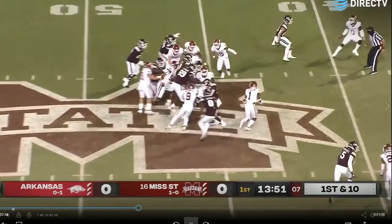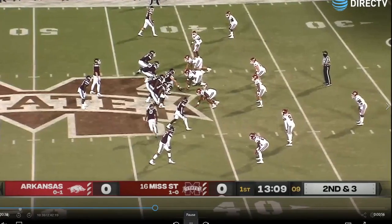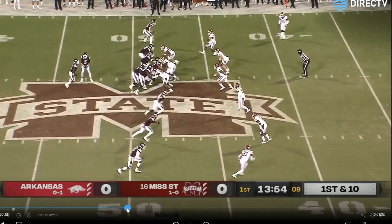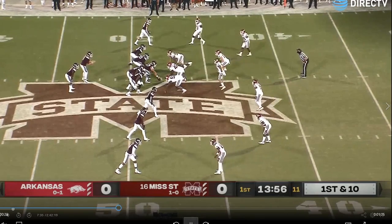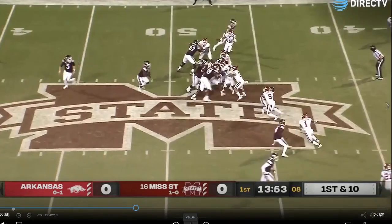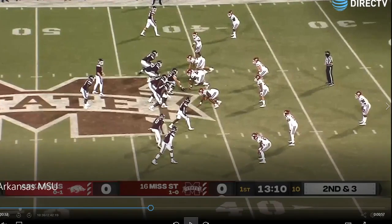Run play. Now, this is, I think, the play where, yeah, Hill gets hurt. Now he's out. This is what we got to stop on Saturday. Everybody will say, oh, it's a passing attack. No, no, no. Make them one-dimensional. We got to stop Colin Hill from eating too much. He can't feast on our defense, and our defense has done pretty well against the run.